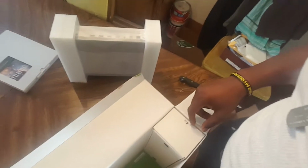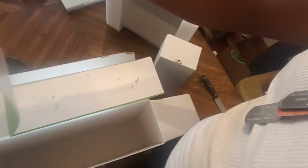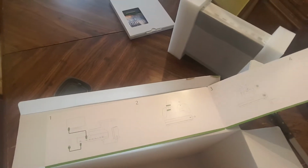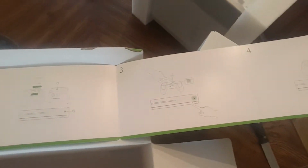So there's the Xbox One S console itself. And that's it. Let's see what this is. Simple instructions. Well, I am still using the Kinect, so it's all good. Yeah, this is pretty simple enough right there. So let's get into this little boxy thing. Yeah, the controller, the power cord is in there. Alright, so we got that. Oh, it comes with an HDMI cable that I needed. I needed an extra one. I really needed an extra one.